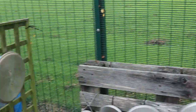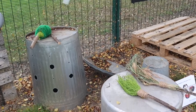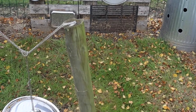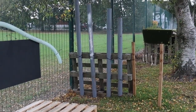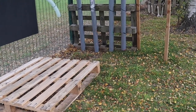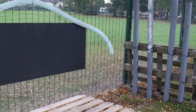This is the music area, where reclaimed items have been gathered and attached to a pallet and trellis. Other items, such as larger pans, bins and buckets, make up the percussion section, and beaters have been made to use as enhancements for the area. This is the performance space, so children can accompany performances that take place, encouraging children to engage in imaginative and creative opportunities.